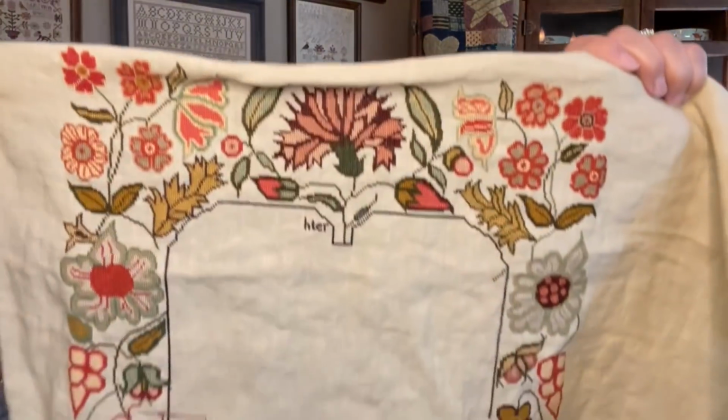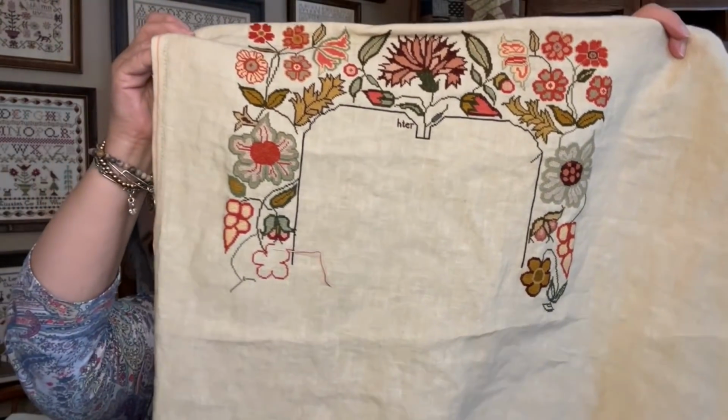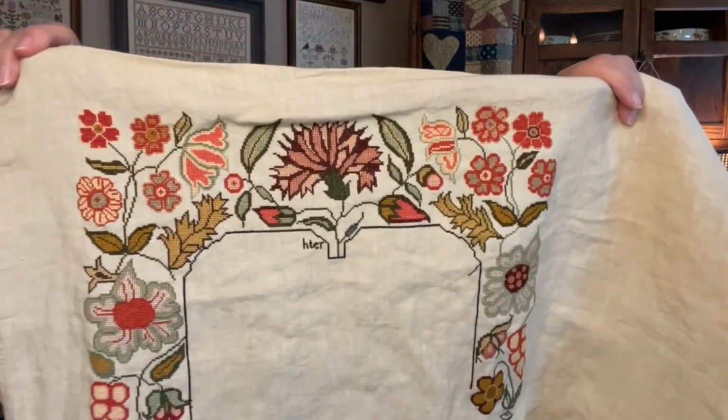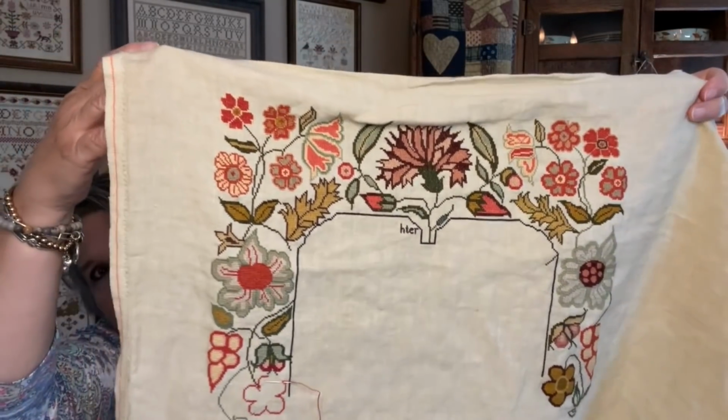But anyway, this is where I am, and I love this. Just love it. So I'm progressing. I'm not quite halfway as far as how long it's going to be. But the colors are fabulous. It's a happy, happy stitch for me.